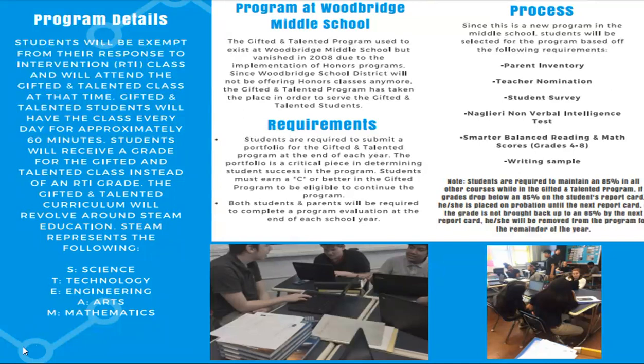So what's going to happen is students will be exempt from the responsive intervention class, because by law we have it in our school. So instead of being in a tier 1, their gifted program will technically be their tier 1. So they will be exempt from that based off their scores and based off their applications to the gifted program. So it just talks about how the schedule will be used. They'll have a 60-minute class every single day. They're going to receive a grade for the Gifted and Talented class instead of an RTI grade.